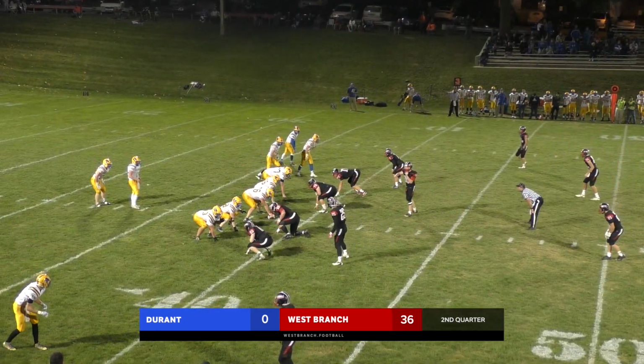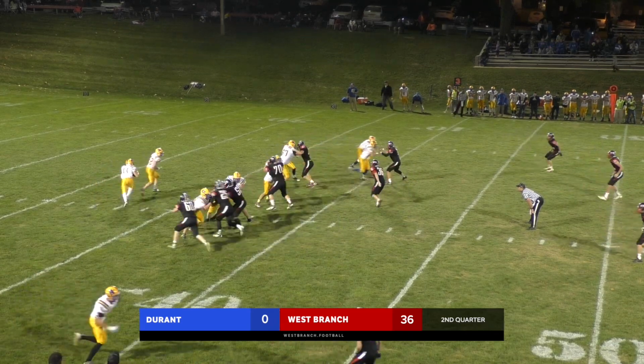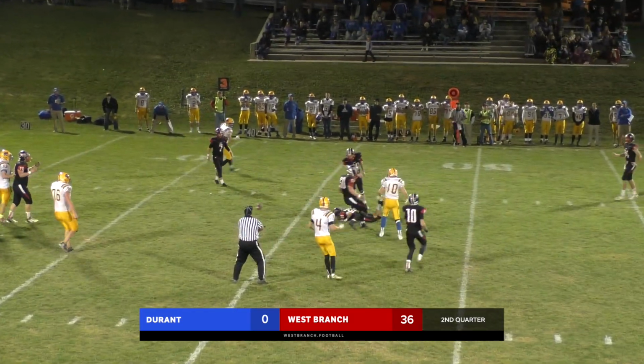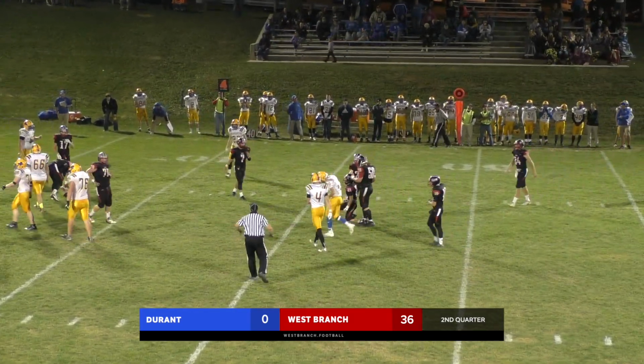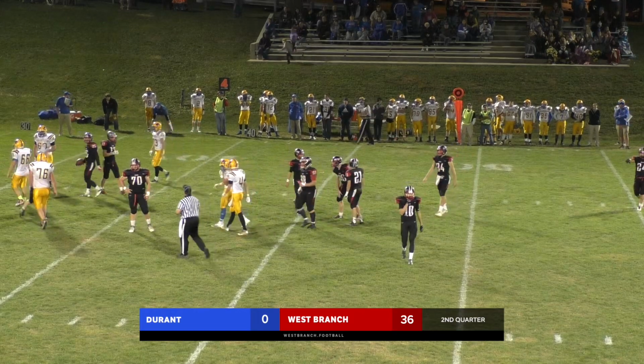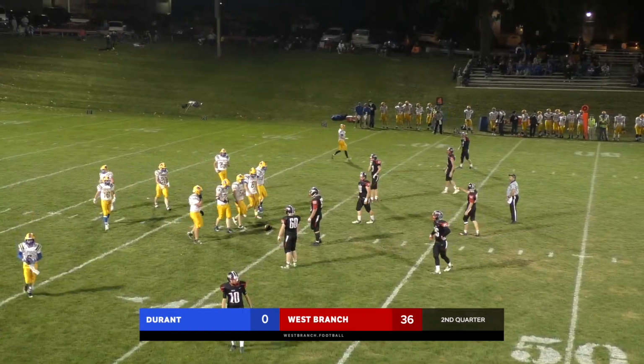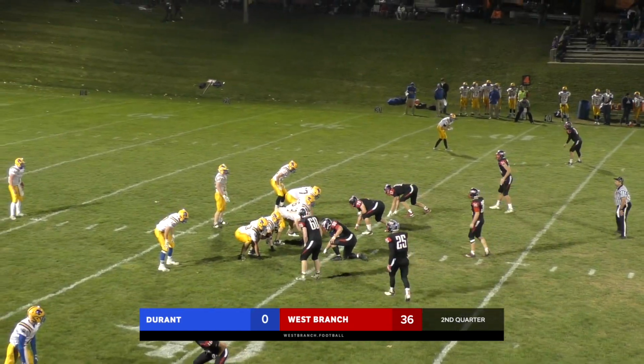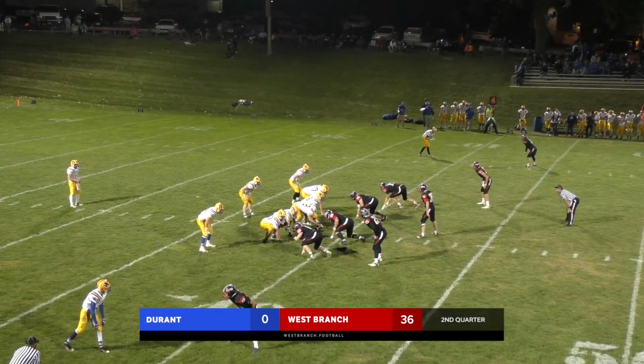Going to go trips bunched left. One splits out to the near side. Callison sprints out to the left, steps back, throws across the middle, and almost intercepted. I think Shealy was looking, didn't realize the ball was thrown behind the receiver, and actually Callison inside his own 30.